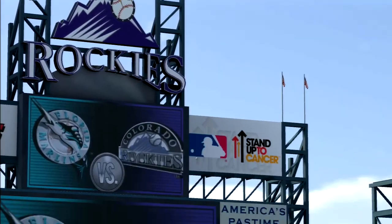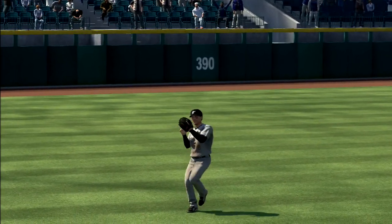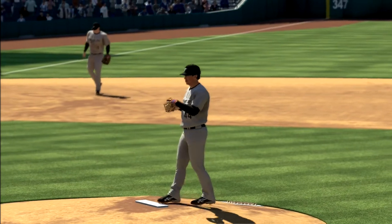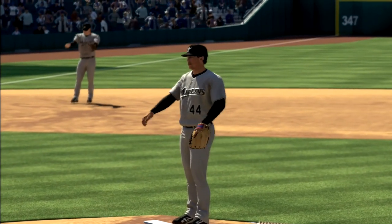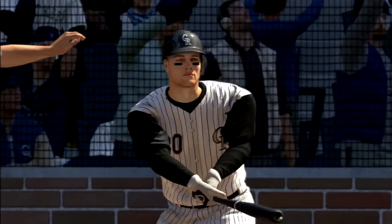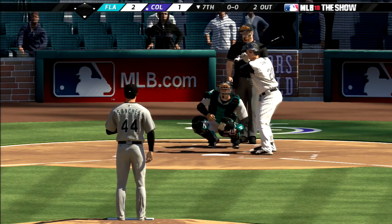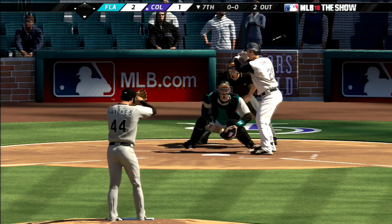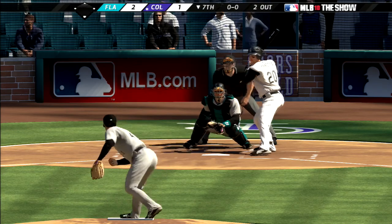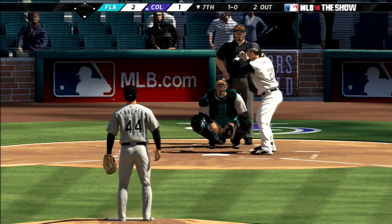Not too often you see a score this low, this far into a game at Coors Field. Pitchers have really had the upper hand at this point. Chris Iannetta will stand in, 0 for 2 thus far. And that misses for ball 1. And he's not going to swing at borderline pitches. He knows what his assignment is.